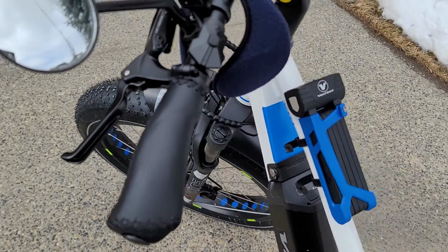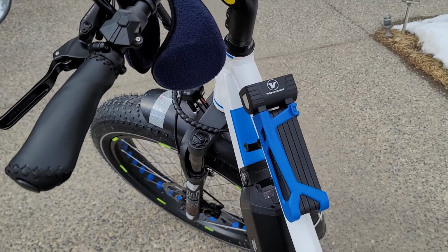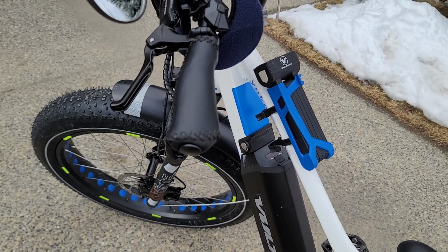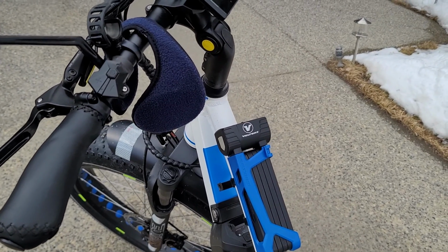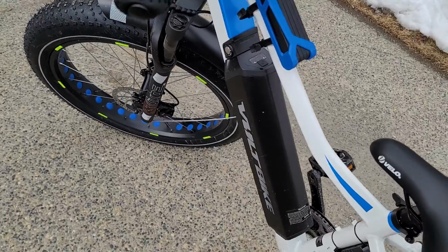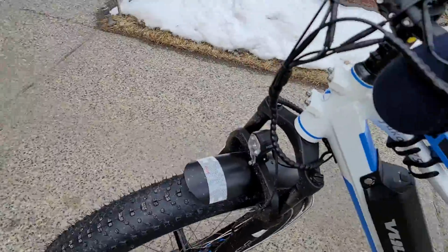I invested in one of these bike locks, and I spent a lot of time looking at different types of bike locks. The U-lock bike lock doesn't fit in here, as I said earlier, and I decided to get these folding locks.